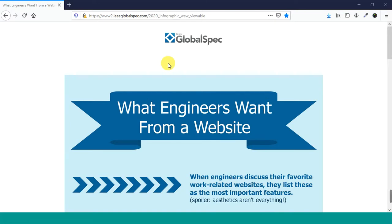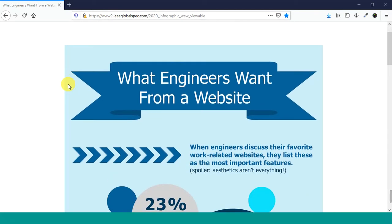Welcome back. This is John Locke, and today I'm looking at this infographic. This is from IEEE Global Spec: What engineers want from a website. Now, why I found this infographic interesting is these are a lot of the same things that I've encountered when doing websites for manufacturing companies that wanted to rank higher.